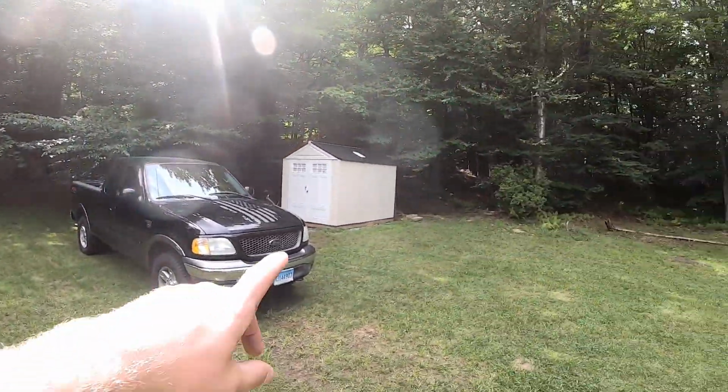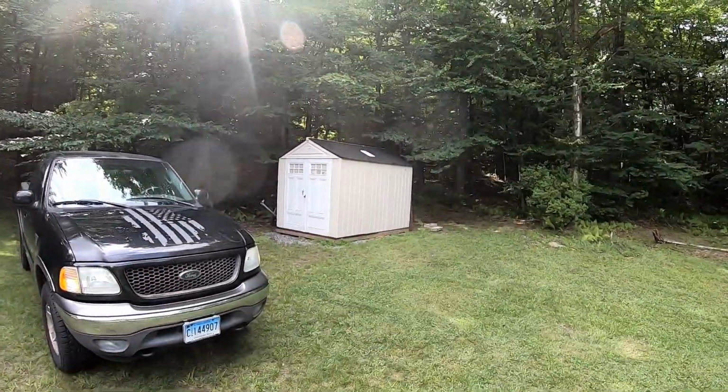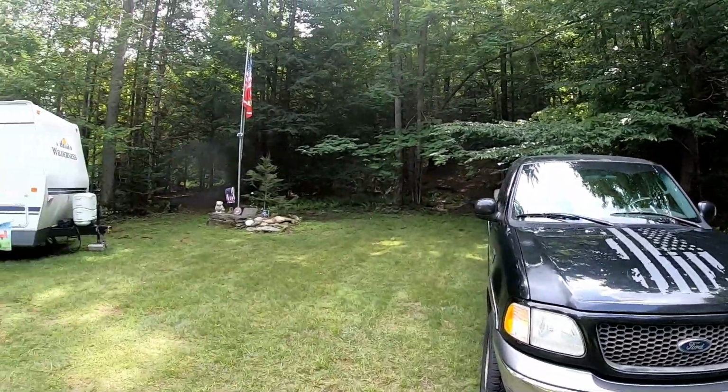We put a little shed in there. We put a shed right there, and for some reason the town is hitting me up with taxes on it. It's not a permanent structure, but I guess I'll make it a permanent structure.